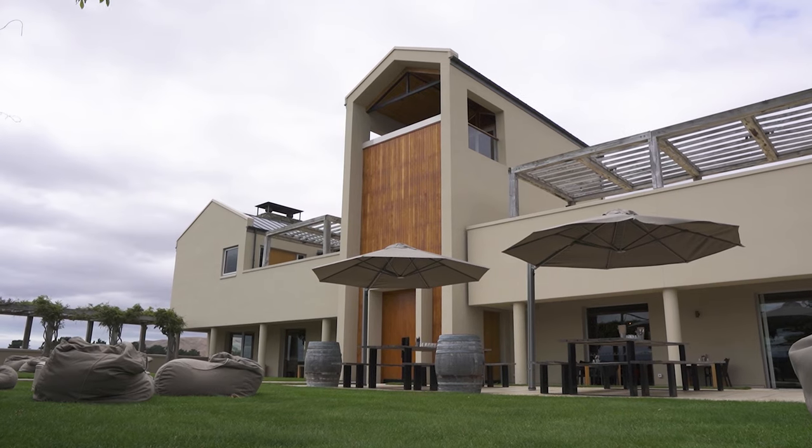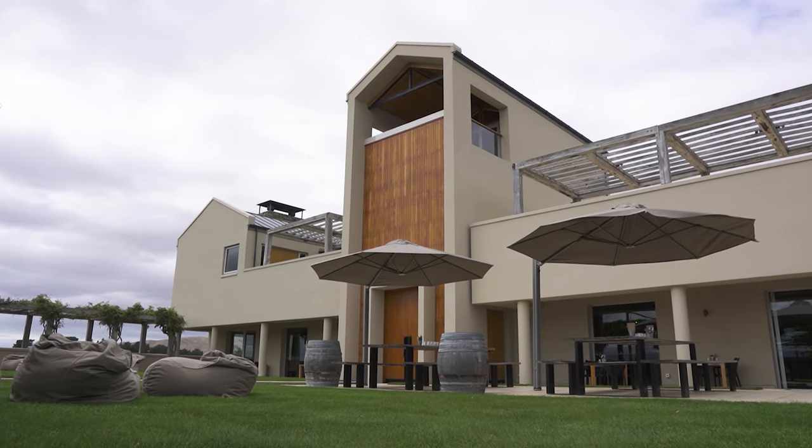I've just arrived at Wither Hills in Marlborough and already I'm impressed by this beautiful building. I'm heading inside where head winemaker Matt is going to show me around. Let's go.